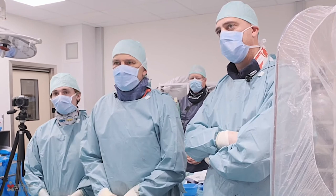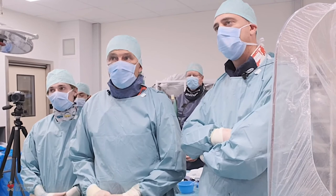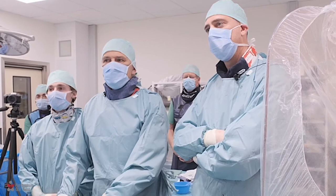I think it is impressive that we have done 8 measurements, including 8 pullbacks, with the same catheter just over our workhorse wires. And this allows, of course, to be very flexible and to perform many of these measurements during these relatively complex procedures.